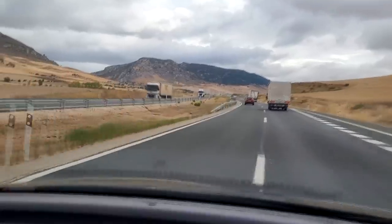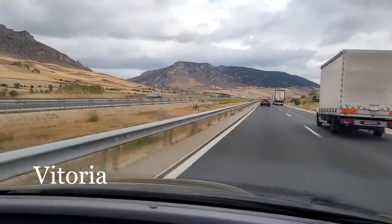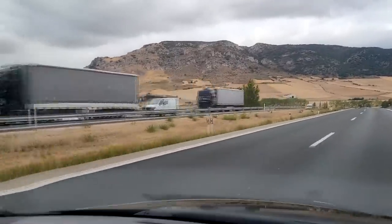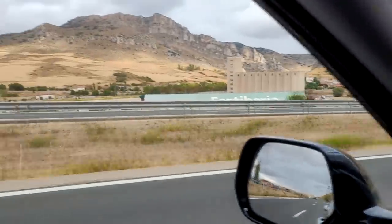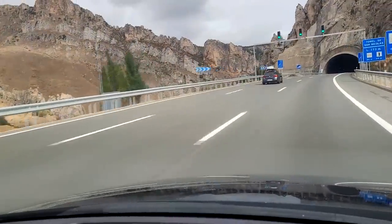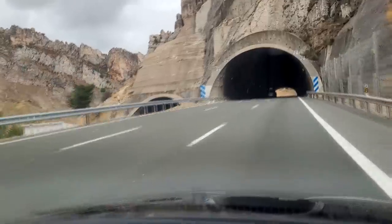The city we're going to is Vitoria. Yes, that V is pronounced with a B. Vitoria is in northern Spain. I enjoy driving on this route due to the landscape. Even though it looks so dry, let's face it, Spain is pretty much a desert country. Okay, more arid than desert. Yeah, most places look dry, but I like the rocky mountains, the undulating hills, the vast land really.